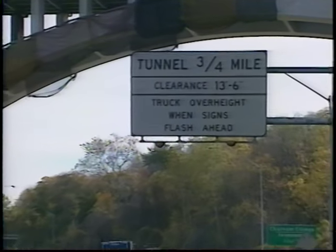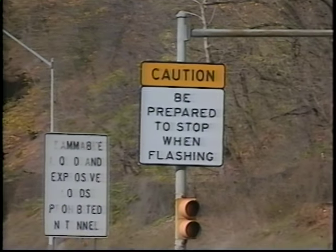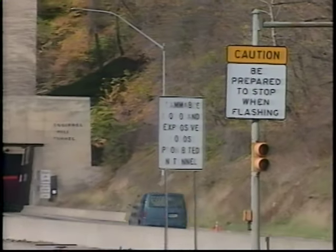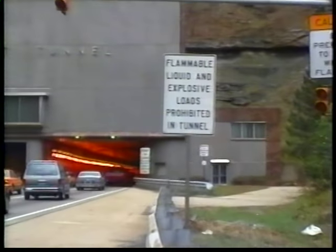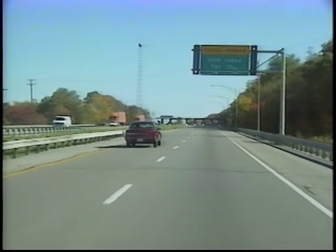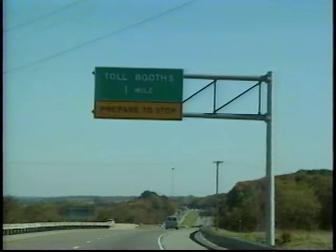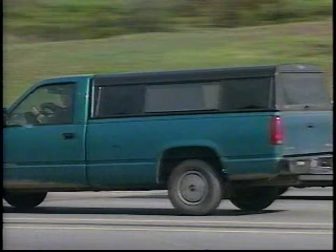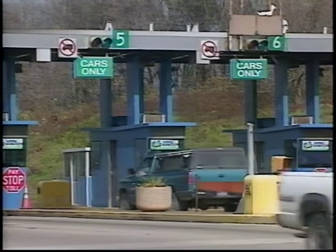Now let's look at some unique situations that require special signs. For example, tunnels usually have specific traffic control signs such as minimum and maximum speeds, prohibited cargo, and the appropriate use of headlights and sunglasses. The signs you see when approaching a toll plaza tell you how far away the plaza is, what the safe approach speed is, which lanes are for cars and which are for trucks, and other useful information.